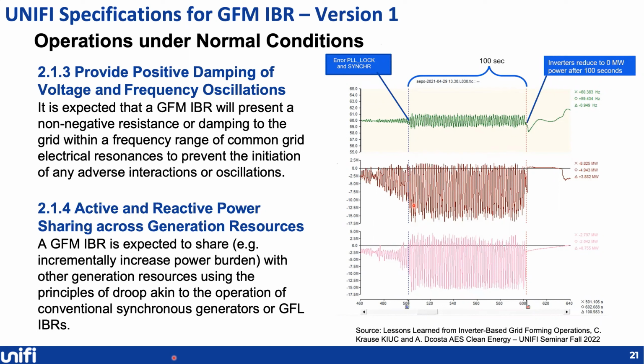But they have a lot of inverter-based resources on their power grid, and you can see some of the oscillations that they're starting to see due to a variety of different control algorithms used on those systems. But what we would like to see is that grid-forming inverters actually can dampen out these types of control algorithm oscillations. And again, if you want to see a lot more detail on some of these issues and solutions, check out that KIUC seminar from last fall.